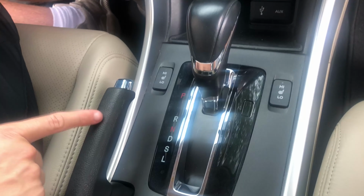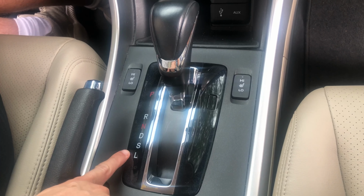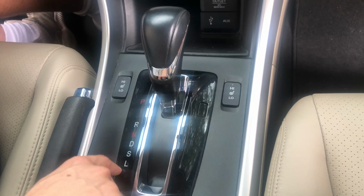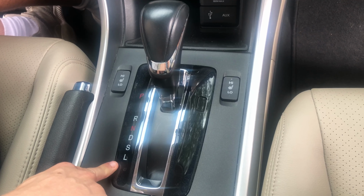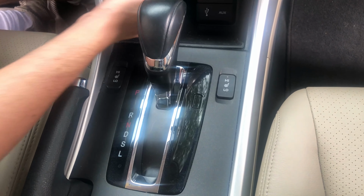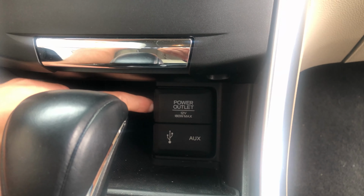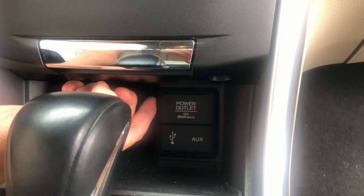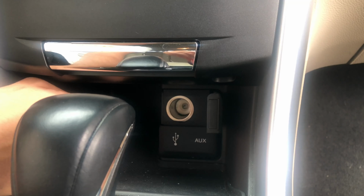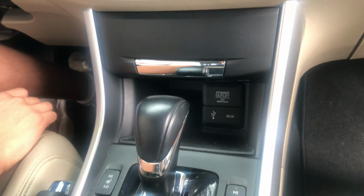Gear selector: park, reverse, neutral, drive, S and L. Not 100% sure what those stand for. And then your parking brake right here. Then you have your aux cord down here, which this thing does have Bluetooth connectivity as well, so you don't need it if you want to connect your phone. And then you have your 12-volt power outlet right there, so you can charge your phone when you're driving.